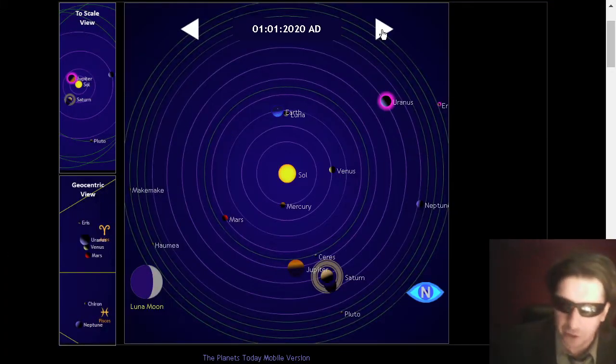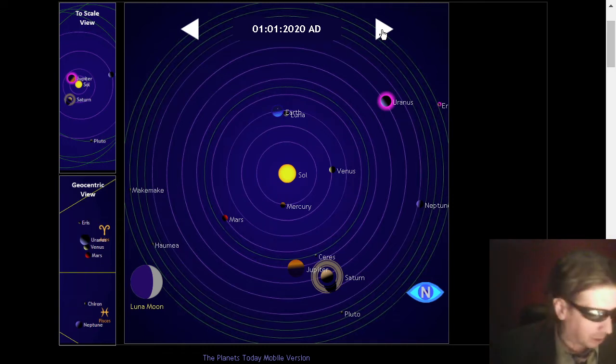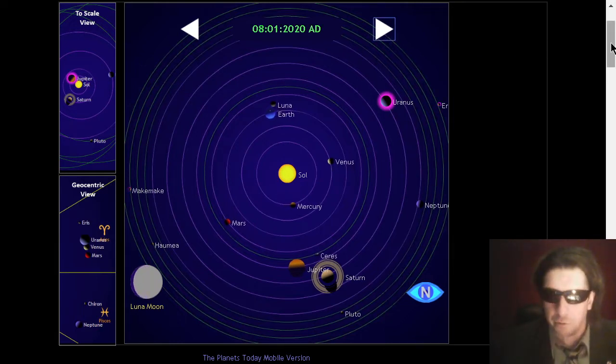Welcome to the magnetic excursion and to 2020. Here's where stuff is in the solar system. It's quite lonely on this side of the solar system. The Earth's the only planet over here. And there's where stuff will be in a week, God willing.